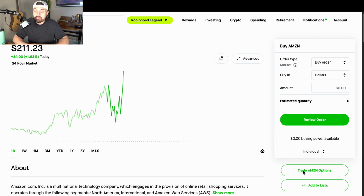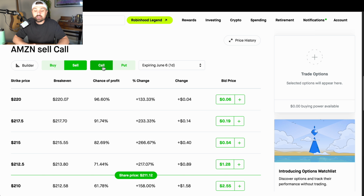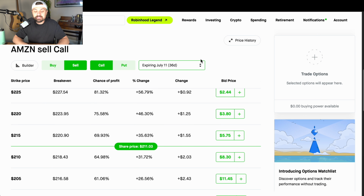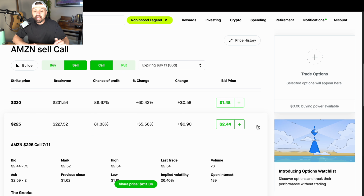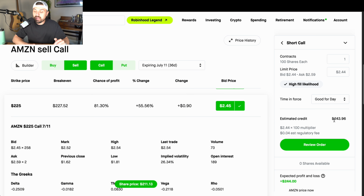Let's take a look. For example, we would just go over to trade Amazon options. We will click sell a call, and then this is where we select our expiration date. I like to stick to 30 to 45 days out. I'll go 36 days out right here. You could see current share price is 211. Let's say my current market value of my shares, I bought for around market value, 211. And you know what? If it hits 225 in 36 days, I'd totally be cool selling my 100 shares. And if that's the case, I would collect $245 in premium.